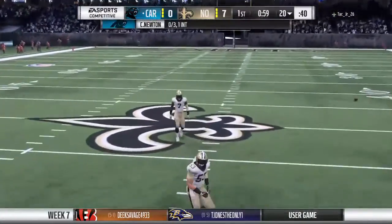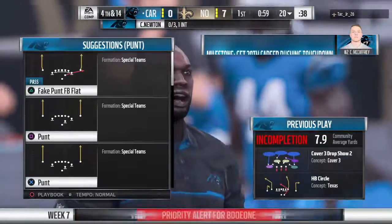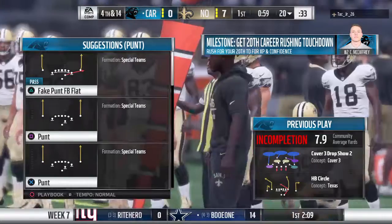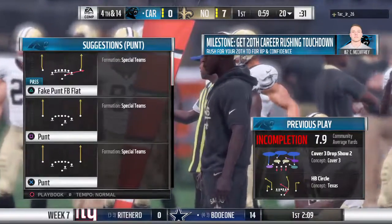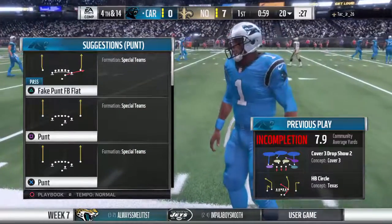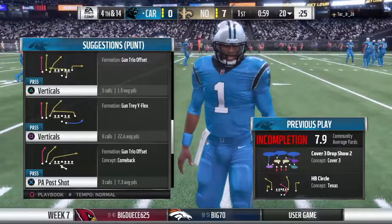Hard throw, incomplete. Well, no second guessing the call here. It was 3rd and long, so throwing the football was probably the smart play to try and pick it up. But they don't get it, and now the defense goes off the field feeling pretty good about themselves, gaining some momentum as they force them into a likely punting situation.